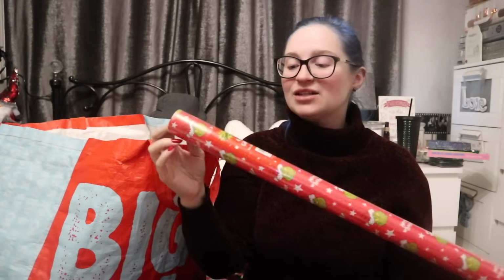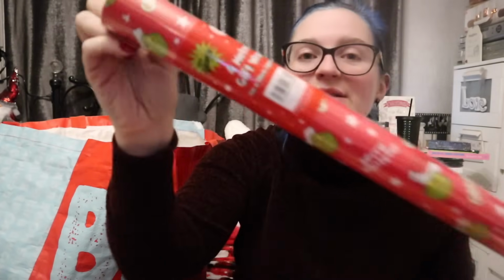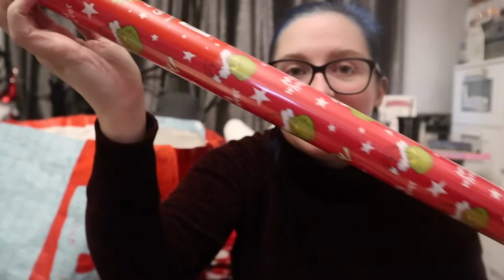A family wrapping paper for Dan. They have a huge, huge Grinch section at my Home Bargains. And this was only 99p for 4 meters. He did say that he was going to use this for mine. And I was like, no, no, no, no, no. This is for you. He's not really a Grinch, but he does enjoy Christmas. However, he's getting to realise just how much I actually enjoy it. He saw from the videos last year, he's like, okay. And then when he walked in and saw it, he's like, I'm actually living it now. I'm like, yes, you are.